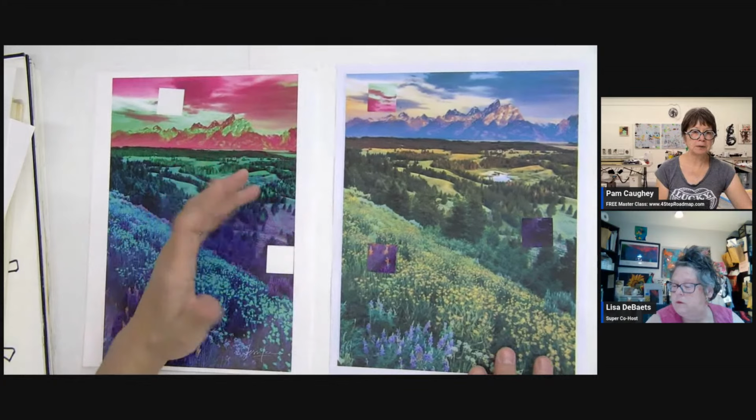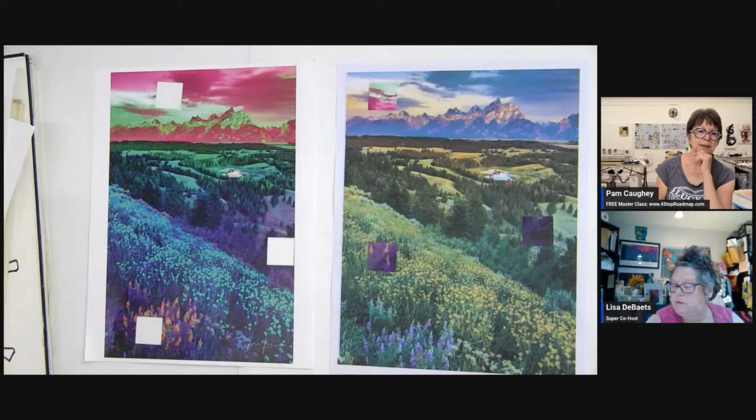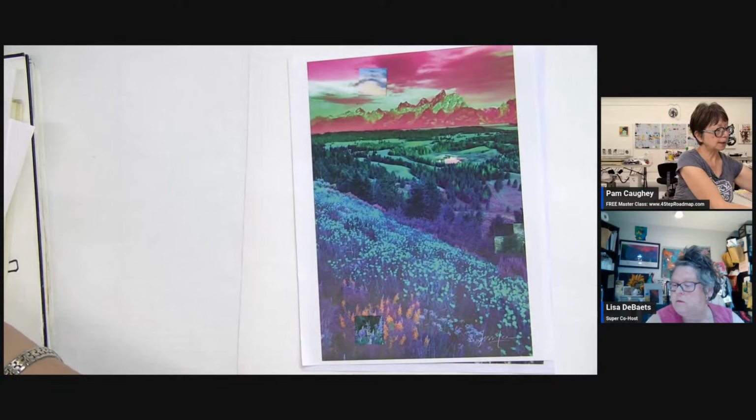These are just some fabulous ways. If you walk into a gallery and you see a landscape, it's so refreshing to see an artist's spin on the landscape. And so these are just some ideas that I wanted to show you before getting into.